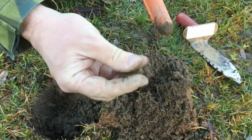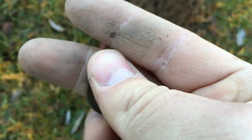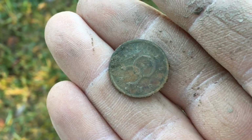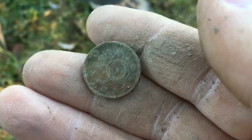Oh, the best thing you can ever find in this country. 50 öre. This is like the worst coin ever. It's modern. It's not usable. And it's just crap. But it sounds good. Yeah, they give you a nice sound. Nice signal.